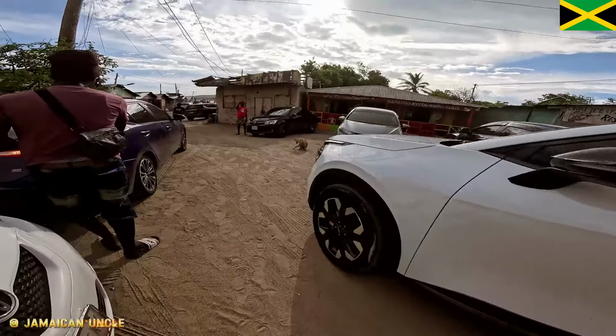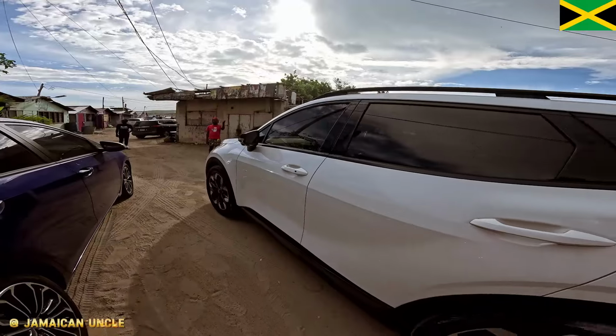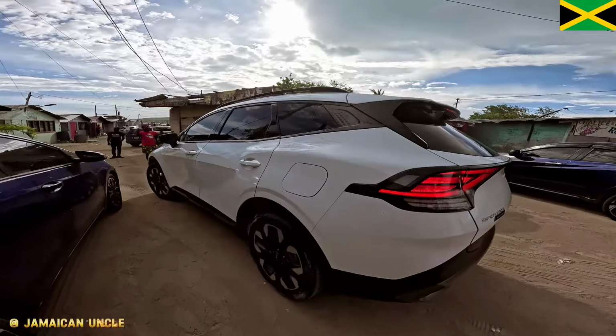Okay, so. Star is going through. Okay, but she's scared. She have a lot of room.